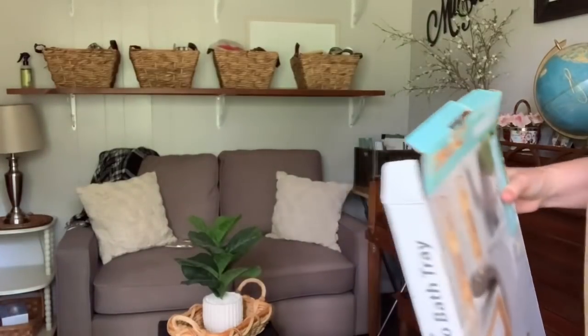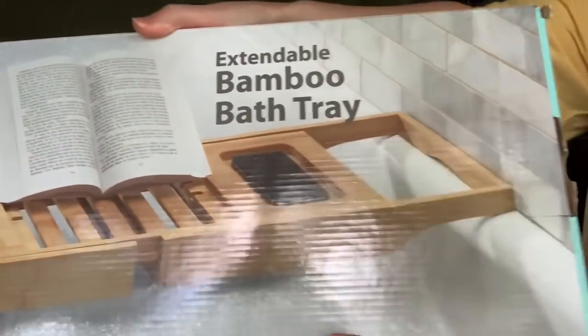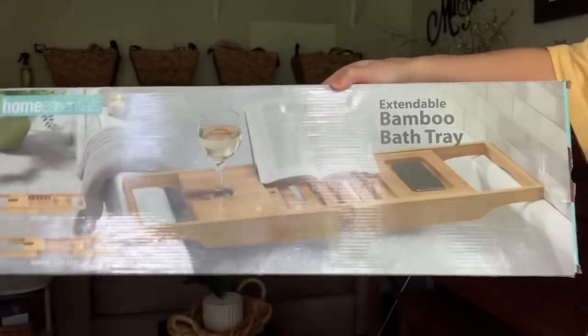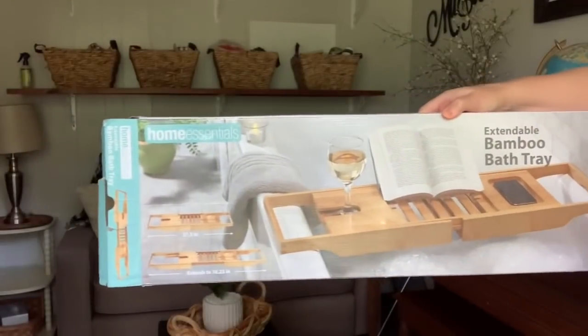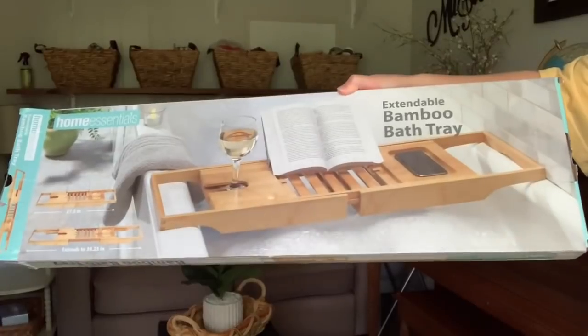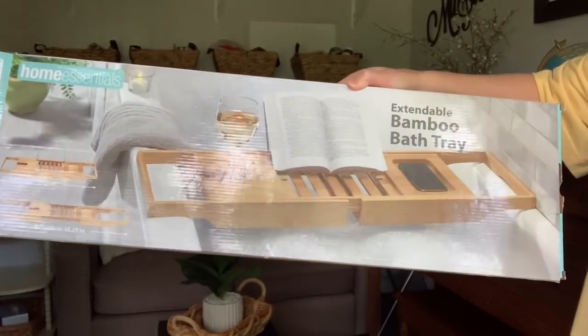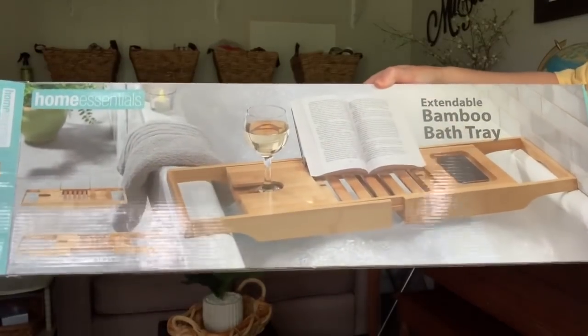Okay, you guys, I want to show you real quick what I got at Goodwill. I was so excited to find this. Let me back up so you can see a little better. It's just a bamboo bath tray. And I actually looked at these at Kirkland's several times during Christmas, and they're pretty expensive. They're like on sale. I think the cheapest you can get them was $20.